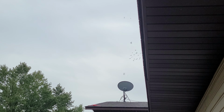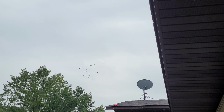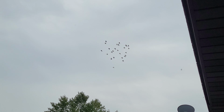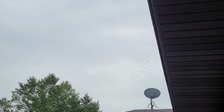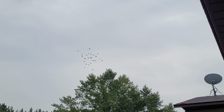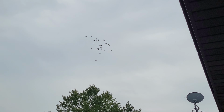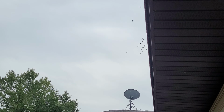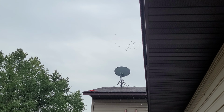And for y'all, birds, man, they're starting to do it. They're starting to do it, man. Look at that. Starting to sync up. And they've been flying like this for, jeez, maybe like 8 minutes or so. It was starting to rain, so I was trying to close everything up. And look at them go, man.